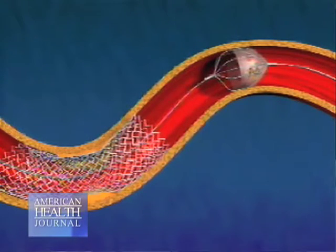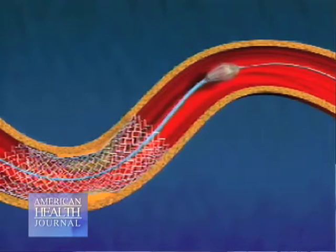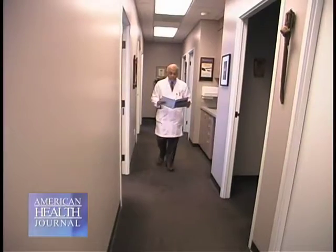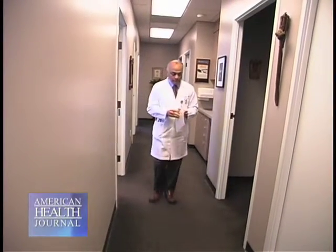The blockage is pushed into the walls, and whatever loose particles are there, we trap them and take the filter out. The entire procedure typically takes about 20 minutes. We keep them overnight just to make sure their brain function is okay and where we punctured, it is stable. We don't cut anything, and then the next day they get up and go home.